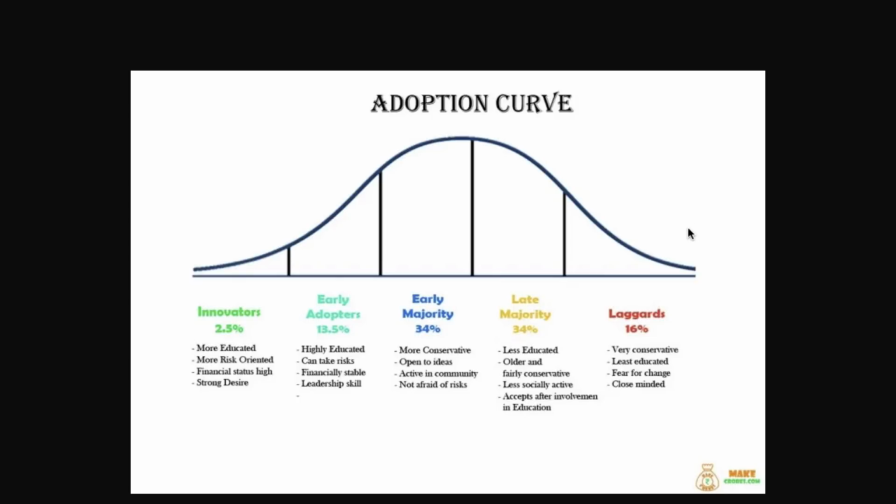And then finally, you have the laggards, which are the last 16% to adopt this technology. And I would really say that the late majority and the laggards are probably individuals in third world countries, countries that are usually behind the curve as far as technological adoption goes. They're the last to actually adopt a technology.